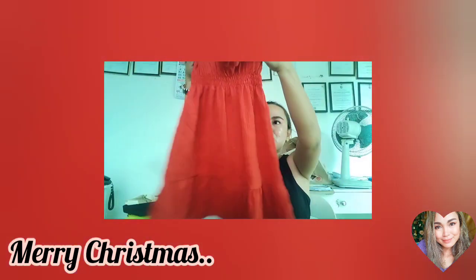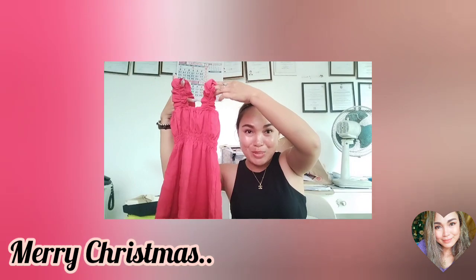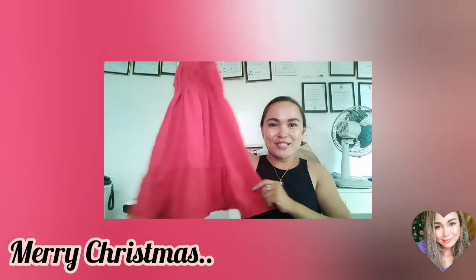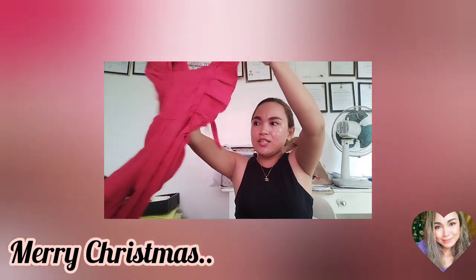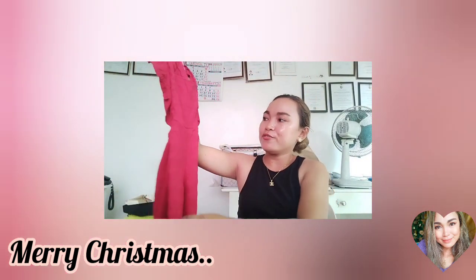And next is this one. It's a dress. Red kasi Christmas. Very, very affordable lang to. May nag-order sa akin ng ganyan. And next is this one. It's a jumpsuit for kids. Color red pa rin for Christmas.